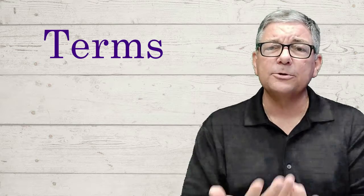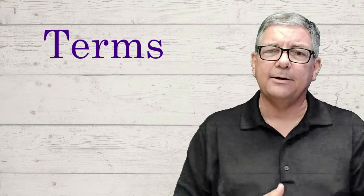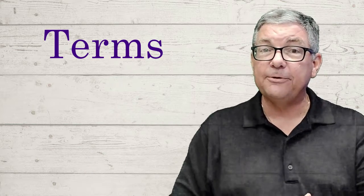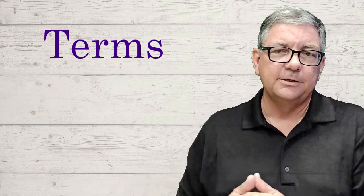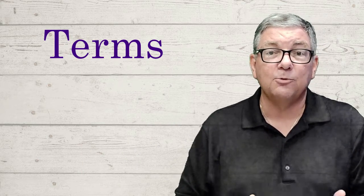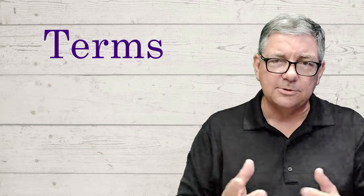Element number 2 are the terms. How are you going to buy a house? Are you going to pay cash for it? Are you going to get a loan? And if you get a loan, what type of loan? Is it a VA, FHA? Is it fixed rate, adjustable rate? All that is built into the contract.